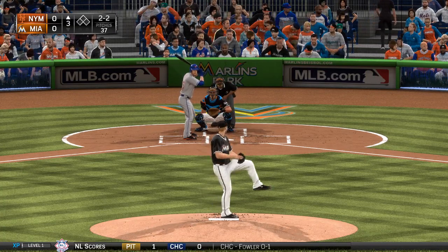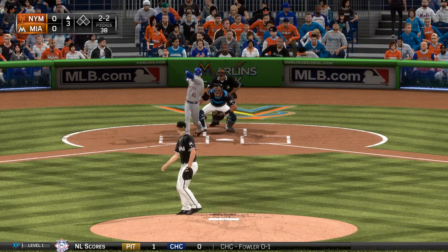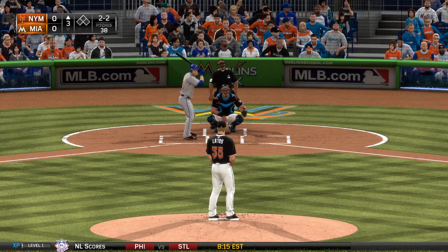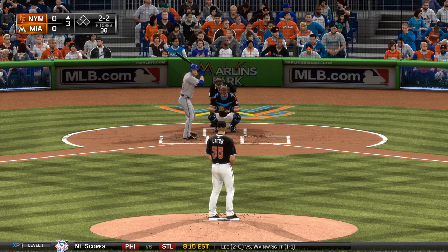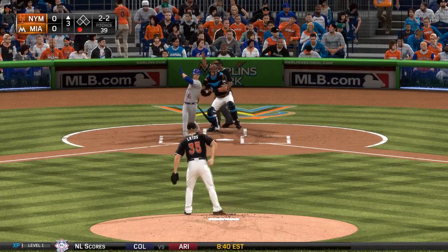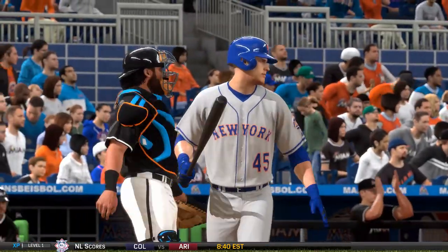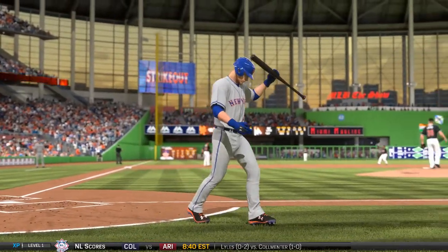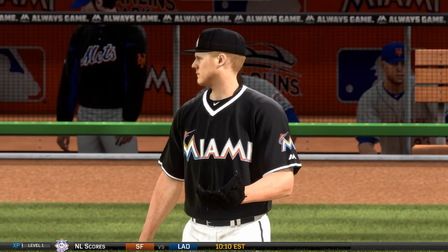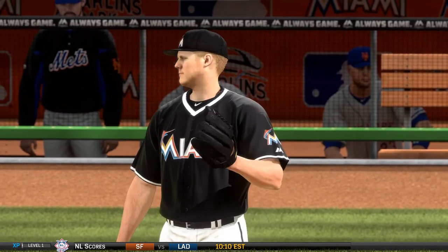Here he comes on 2-2. And he just manages to stay alive here as he fights this one foul. Here's the 2-2 offering. Now the fastball is right by him as he swings and misses for the first out of the inning. Well, always nice to get the inning started against the pitcher. And he sets him down easily for the first out of the third.